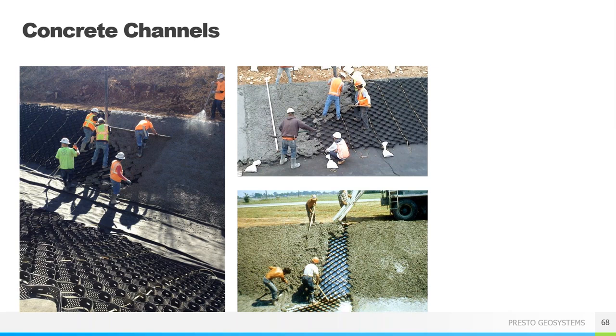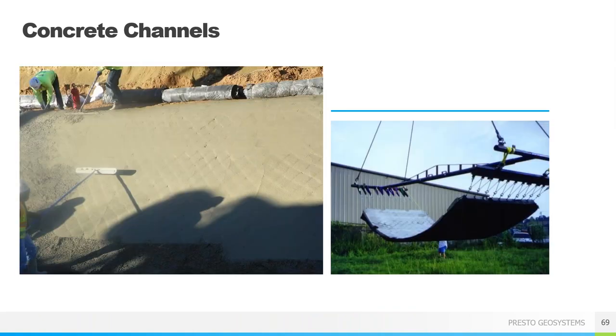Once GEOWEB is installed, it acts exactly like a concrete form. Here, the concrete is pumped into the cells, but it can also be poured directly in from the concrete truck if access allows it. Then you simply screed and finish to the top of the cells. Notice the flexibility of the system. It won't crack like poured in place reinforced concrete will.